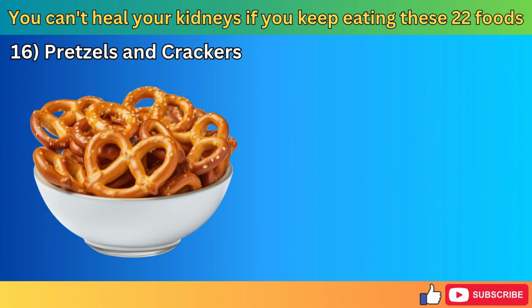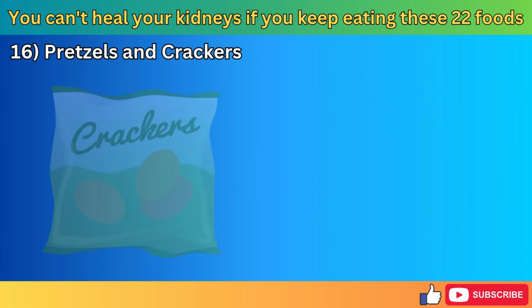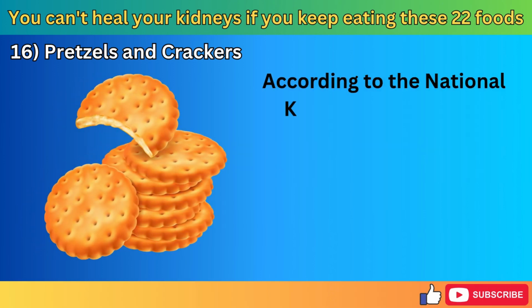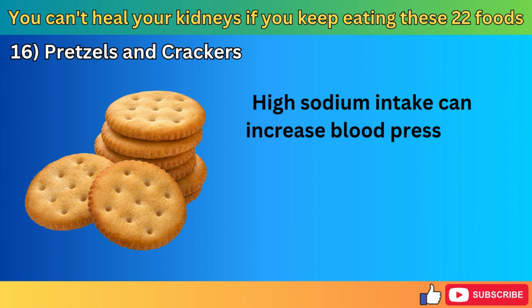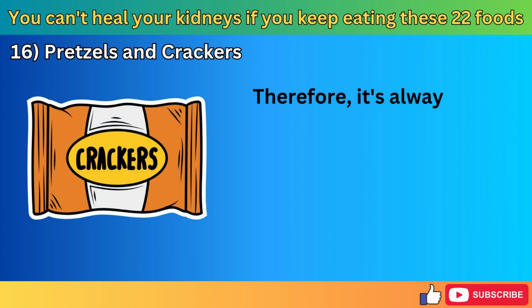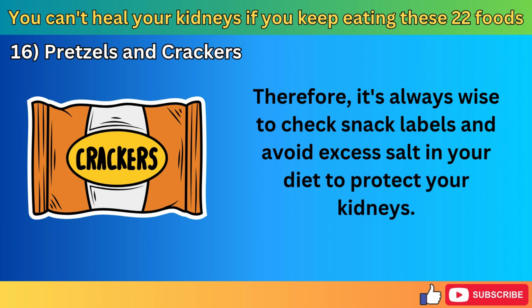Number 16. Pretzels and crackers. Popular snacks like pretzels and crackers offer little nutritional value while being high in added sodium. It's common for people to exceed their daily sodium allowance while snacking. According to the National Kidney Foundation, a healthy diet should contain less than 2,300 milligrams, 2.3 grams, of sodium daily, which is equal to about half a teaspoon. High sodium intake can increase blood pressure, potentially leading to kidney stones and kidney damage over time. Therefore, it's always wise to check snack labels and avoid excess salt in your diet to protect your kidneys.